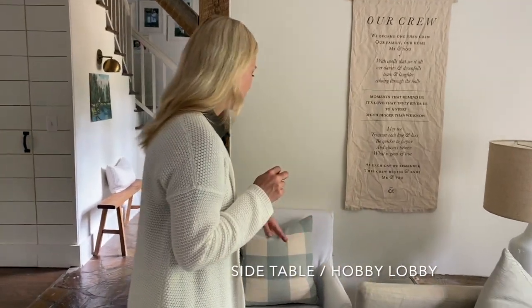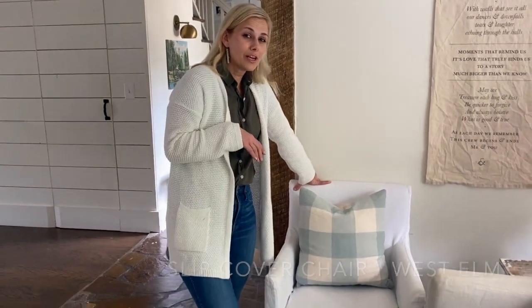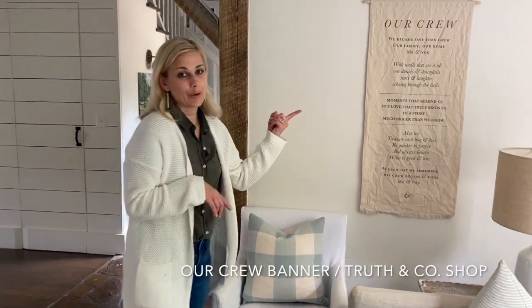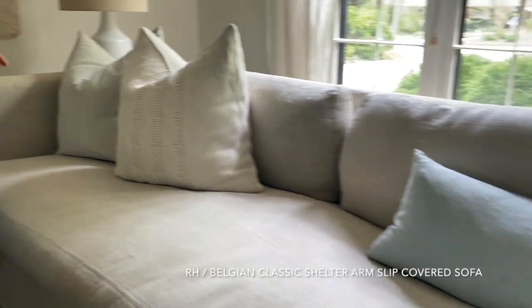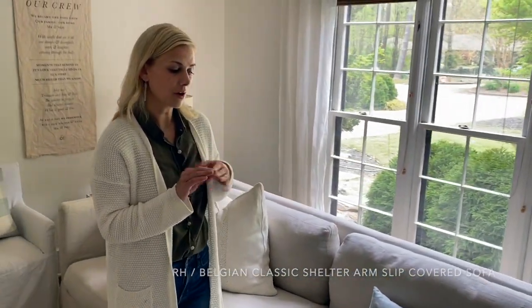Got a little side table over here. This is West Elm, a slip-covered dining room chair. They don't sell it anymore, but RH sells one similar. Of course, our crew banner. West Elm here. This sofa is Restoration Hardware. It's held up really, really great. I believe it's the Belgian Shelter Arm sofa.